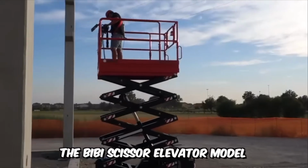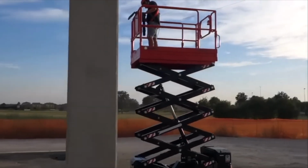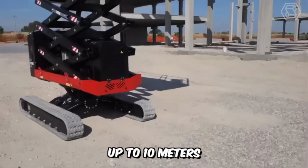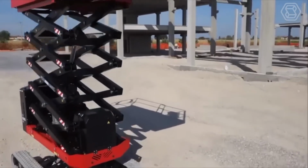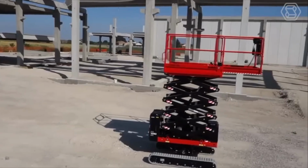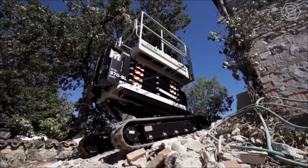The BB Scissor Elevator Model 1090BL Evo, equipped with innovative double-level technology and designed for heights up to 10 meters, is designed by highly qualified, experienced personnel. Its power is entrusted to an electric motor and a Kubota diesel engine.